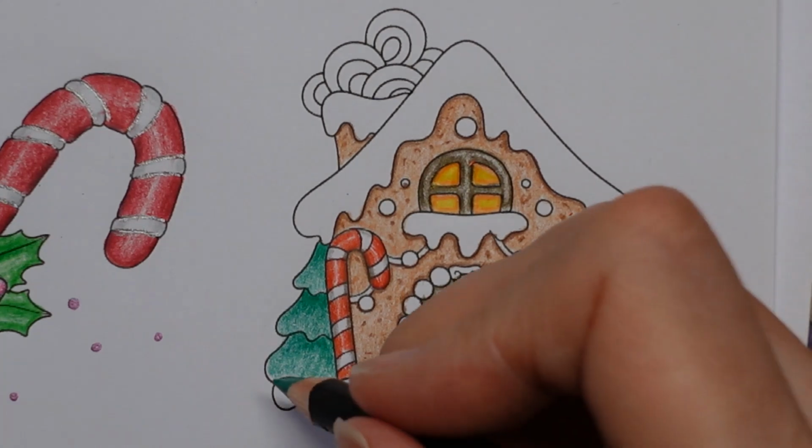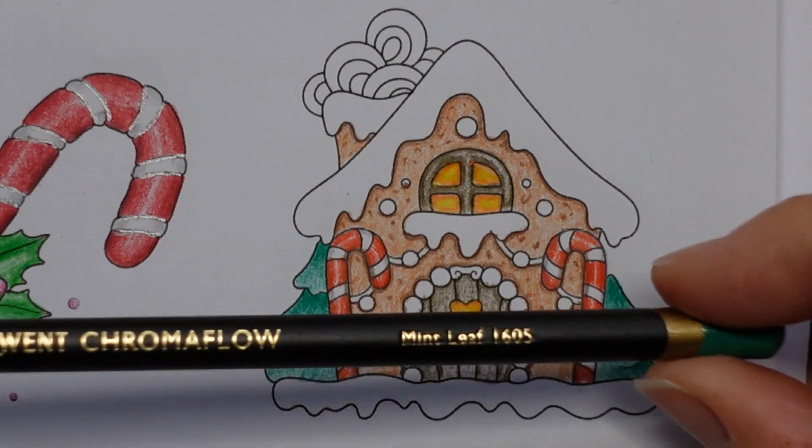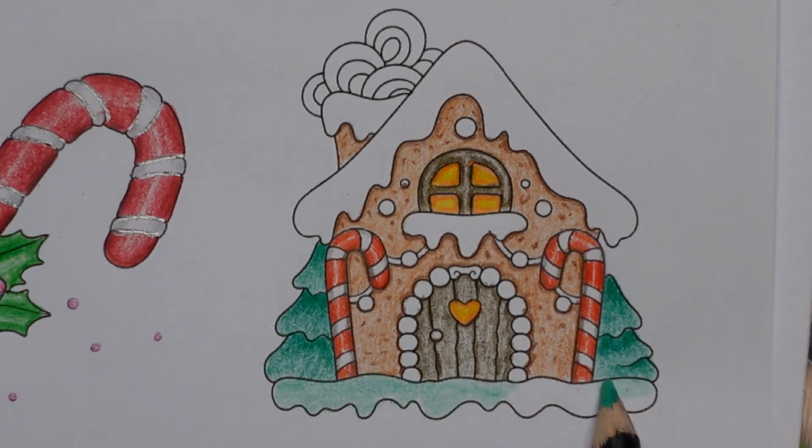There we go. Now this sort of bit underneath that I said I thought I wanted to do is a sort of grassy bit. We want just a sort of slightly lighter colour, don't we? I think maybe the mint leaf will work. Mint leaf. If I think it should be white, I can go over it with white after. But I'll see how it looks. Because I can see it's obviously supposed to be icing or snow, really. We'll see.